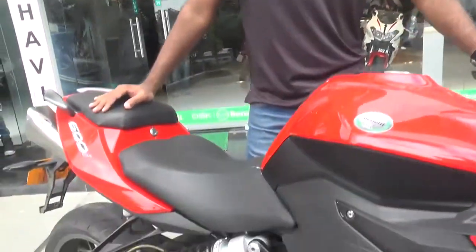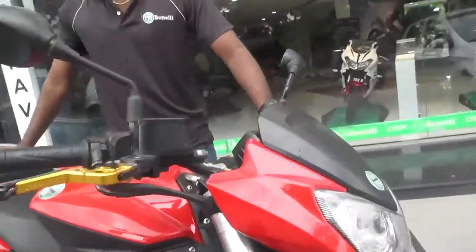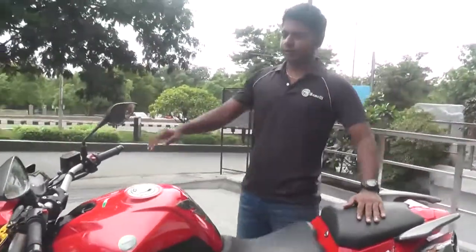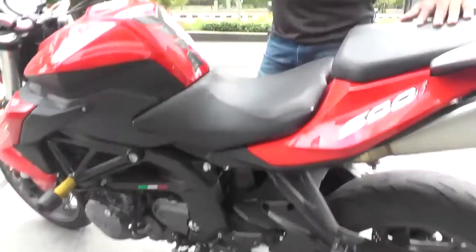Okay. This motorcycle, what you see here, is Benelli TNT 600i. This is a 600cc engine, inline 4-cylinder, produces about 85 bhp. This motorcycle here is one hell of a machine, and I would say, when you compare all the aspects and all the parameters, it is the best in the segment. And we should listen to this for sure.